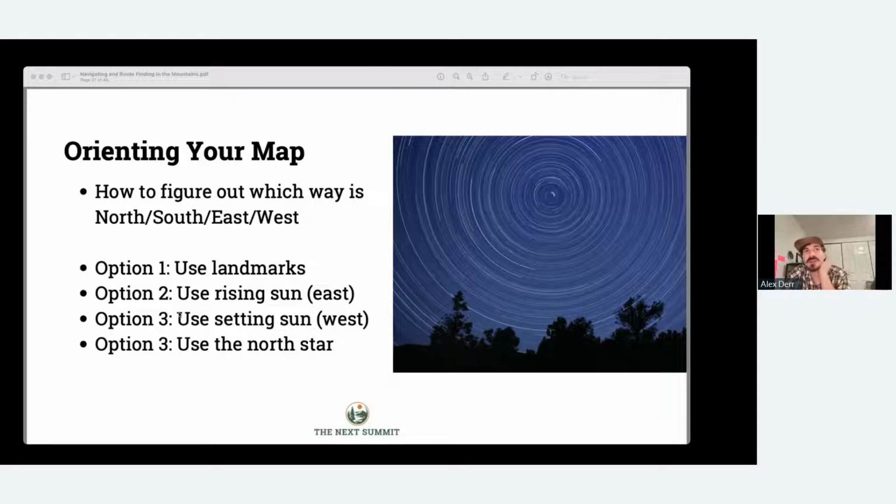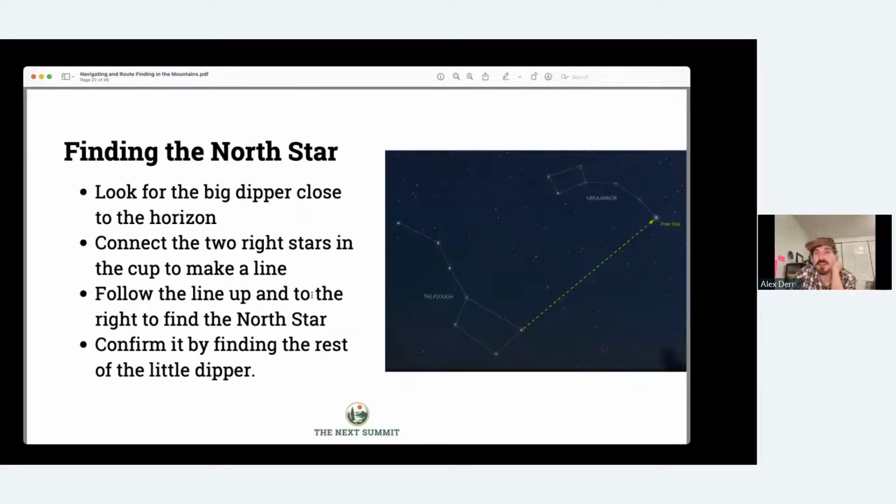And then third or fourth, you can find the North Star at nighttime. I have a nice little diagram here on how to find the North Star, because I get asked all the time how to do this. It's pretty simple, because thankfully the North Star is very close to two large constellations that people are very aware of.